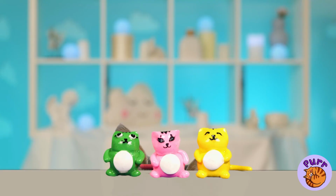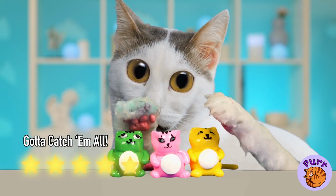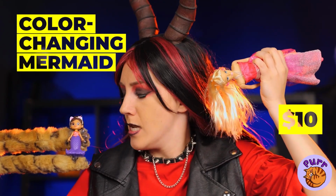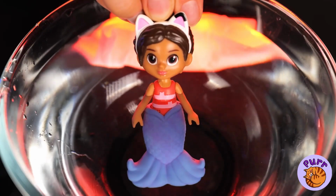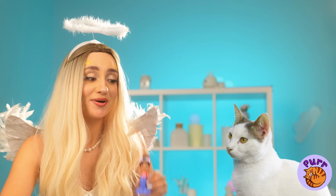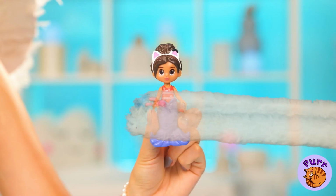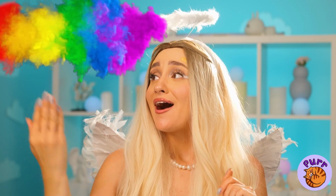Ooh, Kitty's got the whole set. She really gets into playing with her dolls. So maybe she'll like this color-changing mermaid. Go from hot to cold, and she's got a whole new look. Our friends upstairs want to try. Sorry, kitty, but maybe there's something that can help.